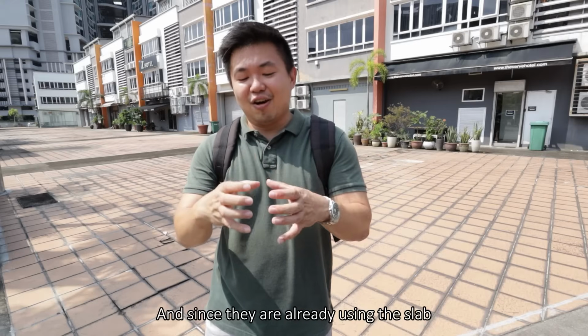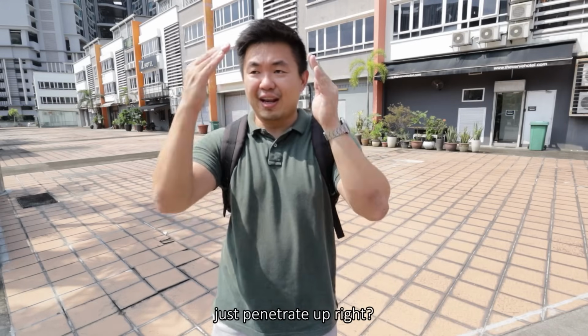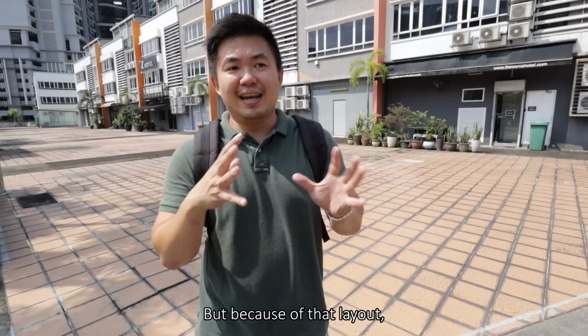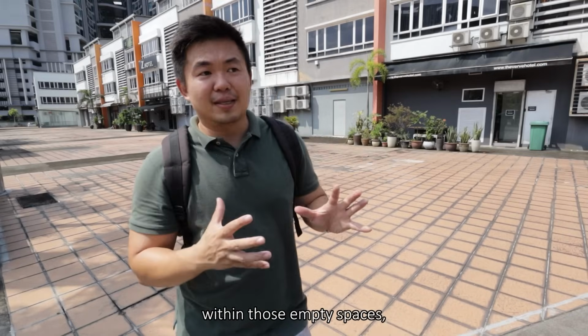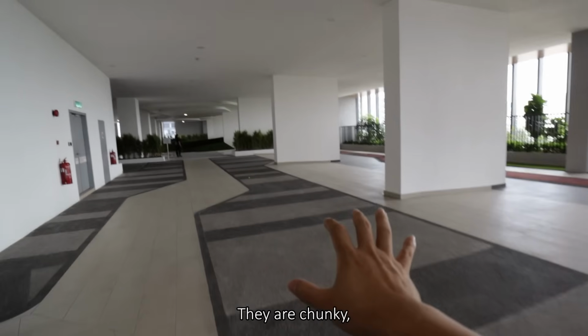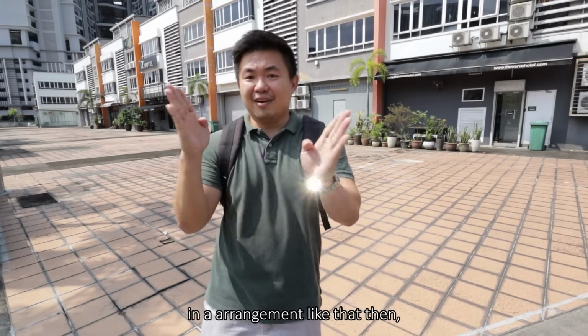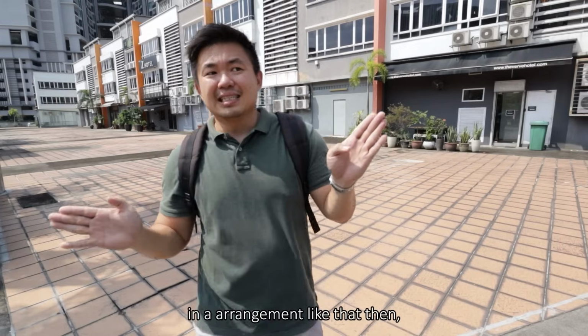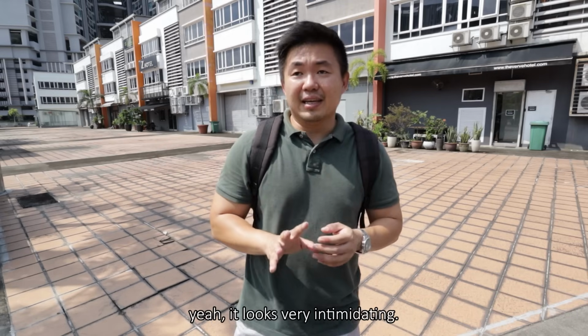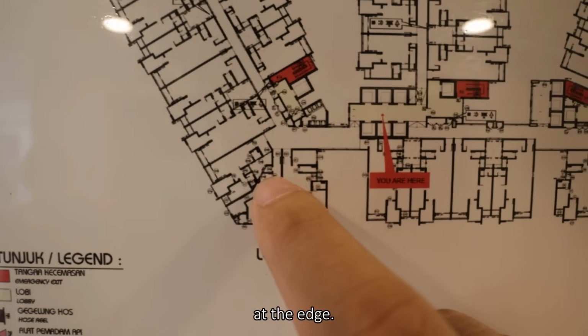And since they are already using the slab to cover the car park below, might as well just penetrate up, right? But because of that layout, suddenly within those empty spaces, right, the structural elements becomes very, very obvious. They are chunky, we understand why. But when you have those all laid together in an arrangement like that, then yeah, it looks very intimidating. And because of such layout type, then you will have this very weird corner at the edge.